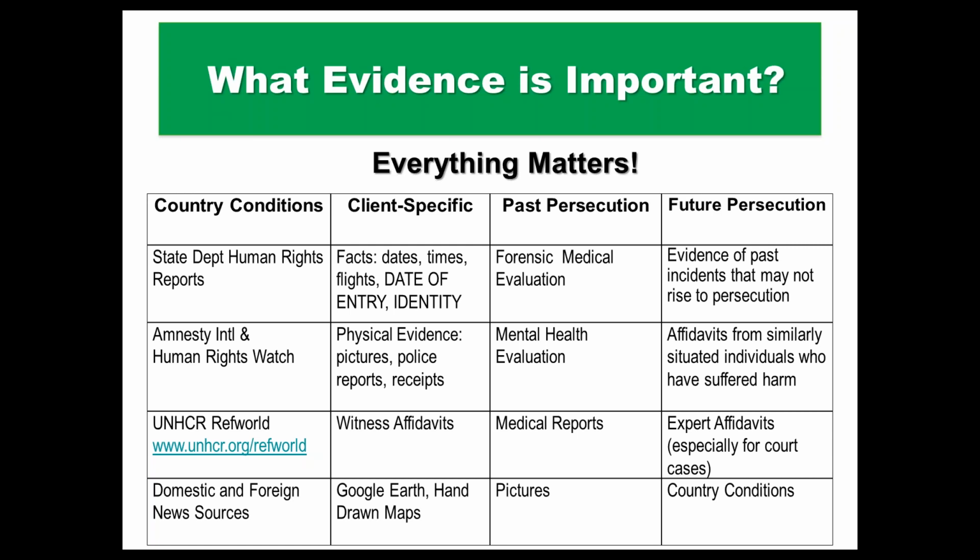But generally speaking, this gets broken down into 4 different types of corroboration. The first is country condition evidence. Country condition evidence is critical for a number of different reasons. First, it shows that what your client is testifying to is credible and plausible.